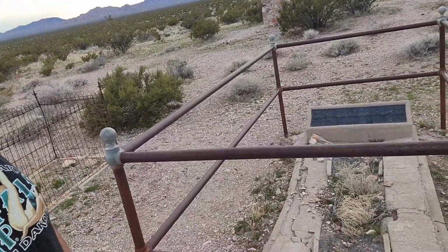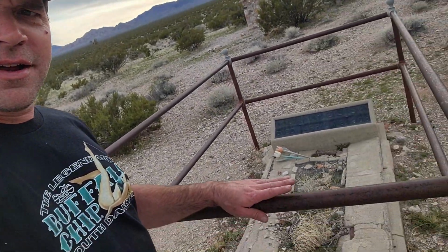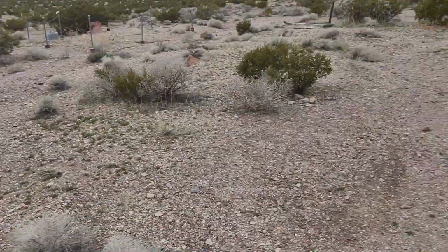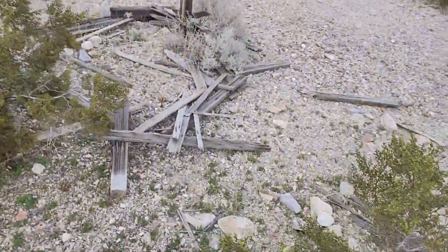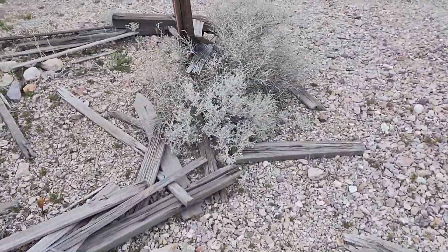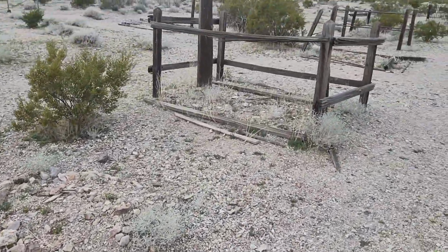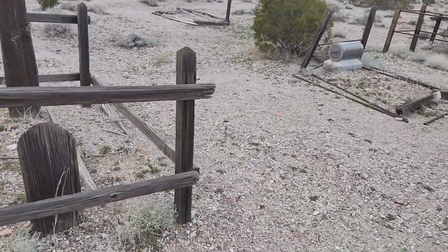That's one of the very few that actually have a real date or a headstone for that matter. Or this kind of metal tubing. You're lucky if you get that out here, because some of them used to have wood. As you can see, there's a whole bunch of wood around some of these that are all dilapidated and broken. They could probably use a screw or two here and there just to hold them together.